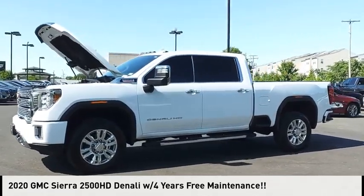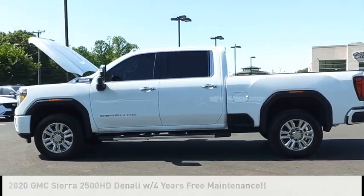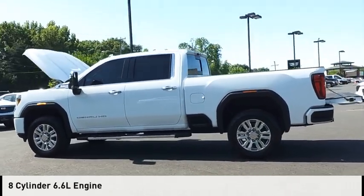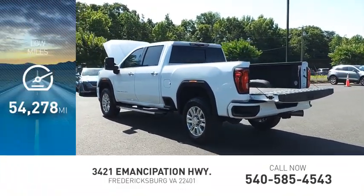Check out the 2020 Sierra 2500 HD. This vehicle is powered by a 4-wheel drive, 8-cylinder, 6.6-liter engine. This vehicle has less than 55,000 miles.